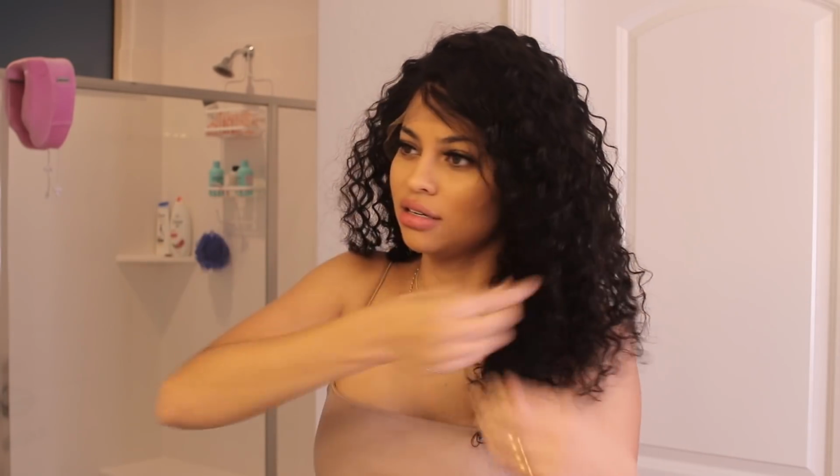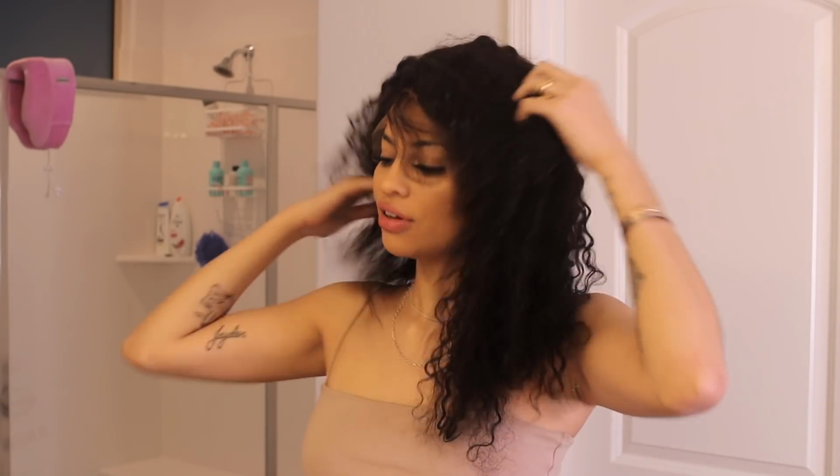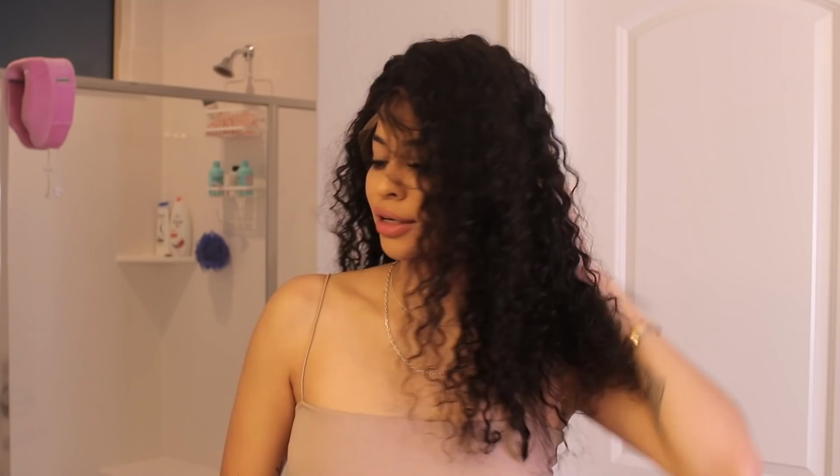So yeah, they give you some baby hairs already. It's already pre-plucked and everything. There is not a part. I mean, there's one, but you have to pluck it yourself. So when they say pre-plucked, sometimes I'm like, is it really though?